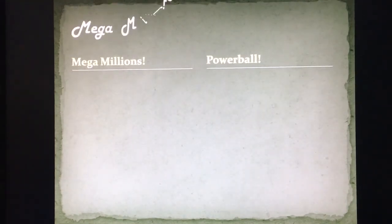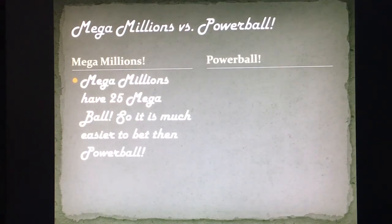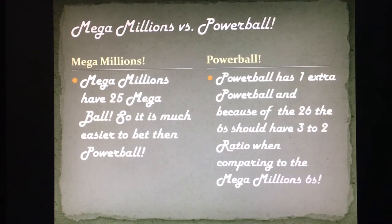Let's compare the MM to the PB. The MM has a 25 matrix, so it's much easier to bet than the PB. And the PB has one extra number because of the 26. The 6s should have a 3-to-2 ratio when comparing to the MM 6s. So the MM 6s have 2 numbers, 6 and 16, and the PB has 3 numbers, 6, 16, and 26.